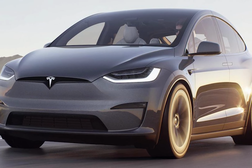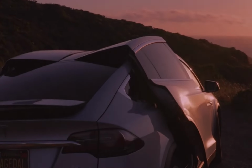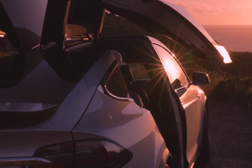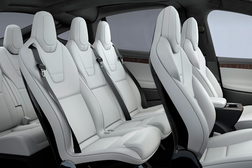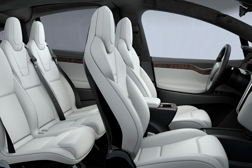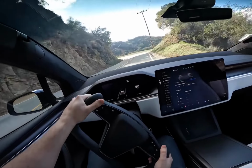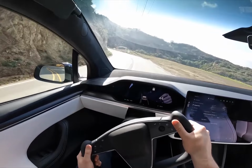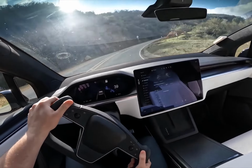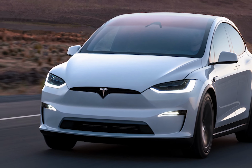Starting off the list with our oldest entrant, the Tesla Model X remains relevant with a recent refresh, bringing the SUV in line with the company's newest tech and performance. With 5 to 7 passenger seating options, the Model X can serve all your family's duties and outpace most supercars. With a range of up to 333 miles and up to 1,020 horsepower, this rig can reach 60 miles per hour in as little as 2.5 seconds. To put that into perspective, currently there are less than 20 production cars, including hypercars, that can achieve a sub 3 second 0 to 60 time.